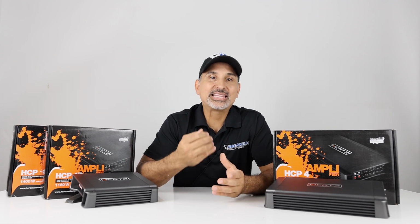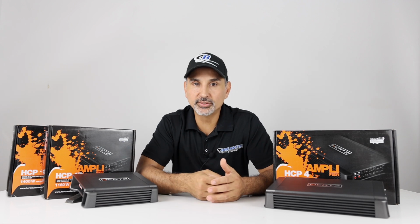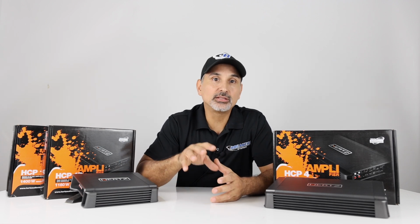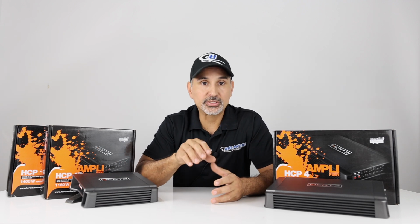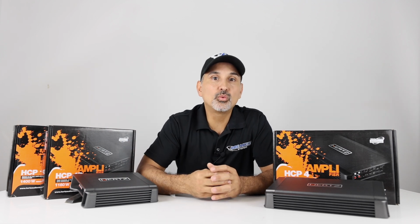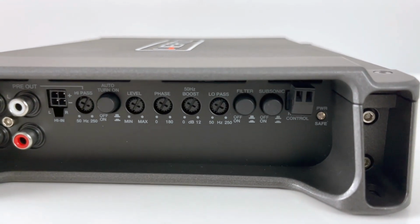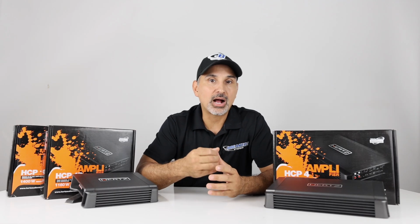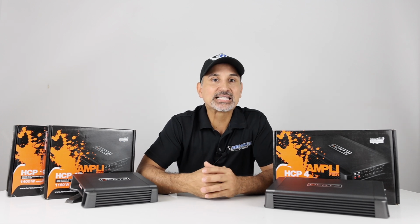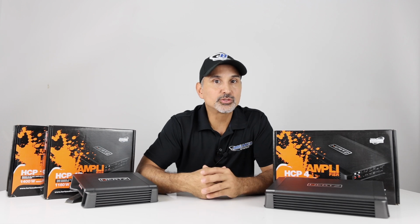with the exception of the HCP2, which has a high-pass filter set at 80 Hz and a low-pass variable filter between 50 and 500 Hz. Now, the low-pass filter range on the one-channel amps are between 50 Hz and 250 Hz, which is a 24 dB per octave slope. They also come with a selectable subsonic filter set at 25 Hz, also with a 24 dB slope.